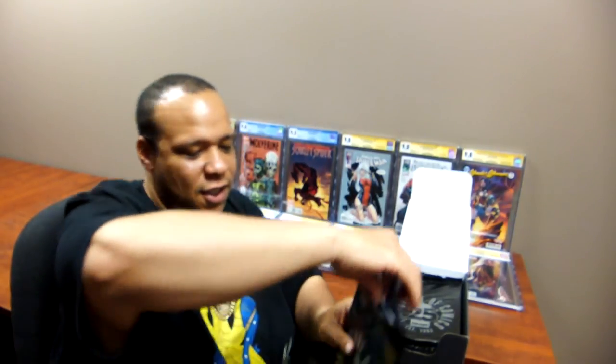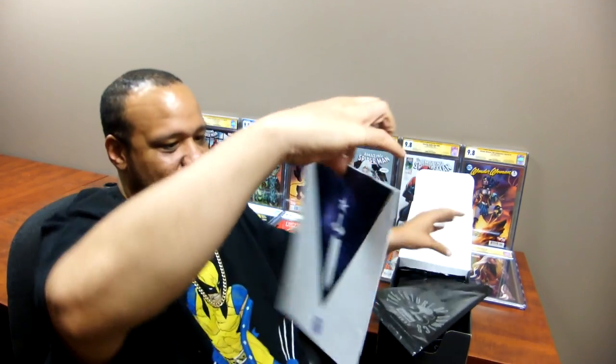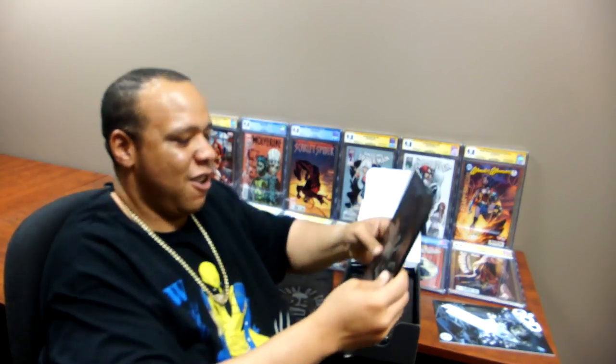So, first book out of the blind box. Let's see what we got. Negan. Ooh, God Country. Well, first book is one of those God Country variants. Been kind of looking forward to that. Glad. Very nice. I'm just going to place the books here for now. All right, next book.